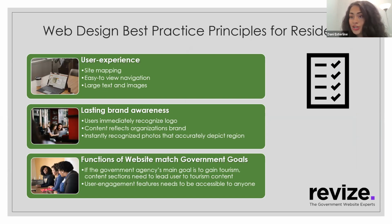So here are some web design best practice principles for residents as we go through the web design process. User experience. So like any other web design, resident websites or government websites cater to this aspect of site mapping. Using this as a hierarchical list, there's easy to view navigation on user experience friendly sites. So that means large text and images, and lasting brand awareness. So just like that video I showed earlier with the Vogue, users immediately recognize that logo. We want that to be a prominent feature of brand, because people will end up knowing your name without even seeing your name.